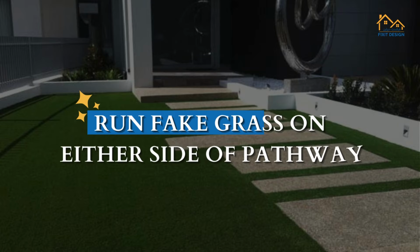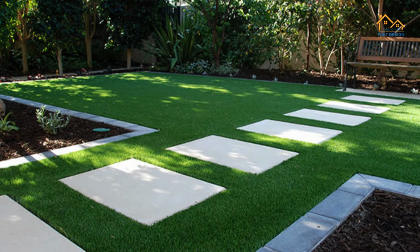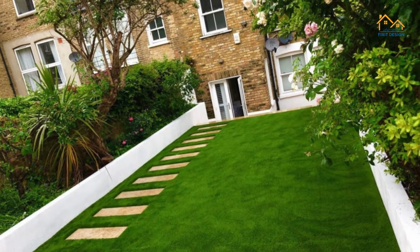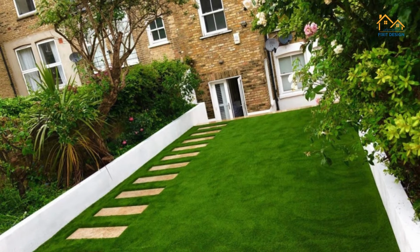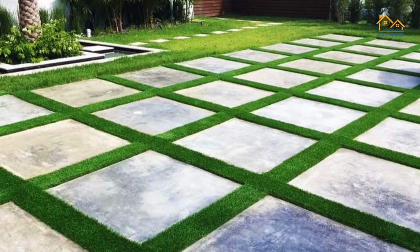2. Run fake grass on either side of pathway. If your lawn has a prominent pathway or track, you can also install synthetic grass on either side of it. This styling idea will not only beautify your front yard but also make the pathway more prominent for viewers.